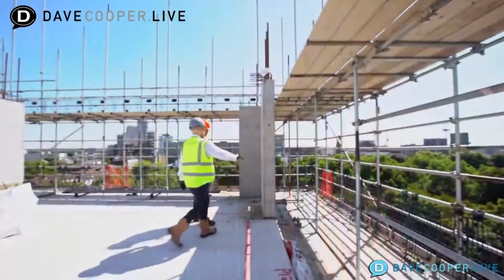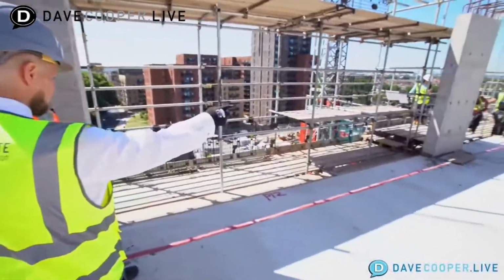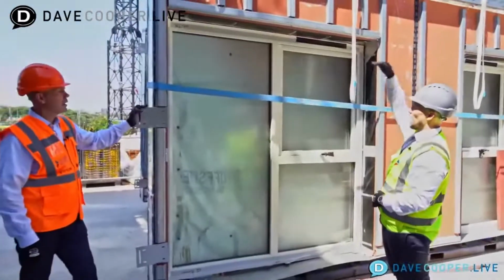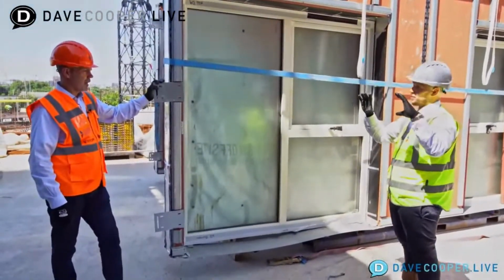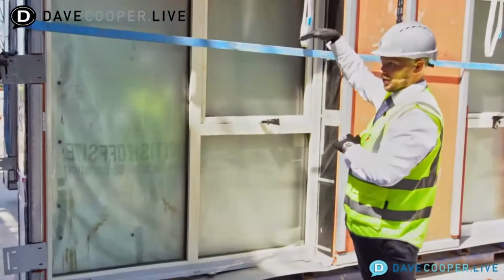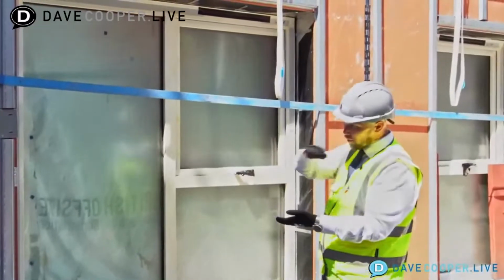Right. We have brackets that are pre-fitted in the factory, and this effectively goes in between the columns. Yeah. And then we'll put a shuttering system in, which forms the floor of the slab itself, and then we'll pour concrete in the top. So all of this work is encapsulated, and then we pour the slab on top.